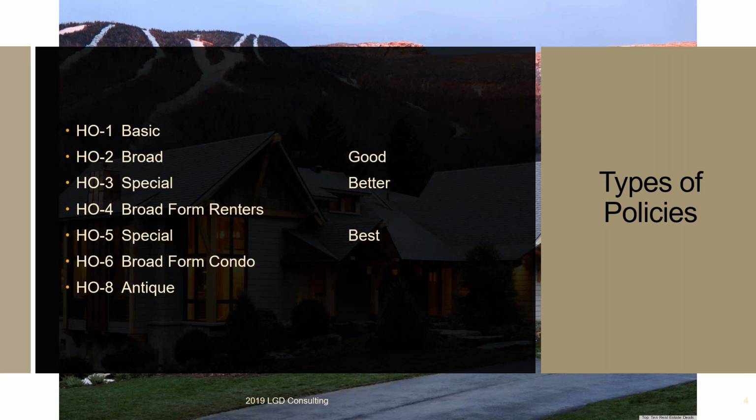So there's different types of homeowners policies depending on what you need. We have an HO1 basic form, which in some states they don't even sell anymore. California is one of those states where we don't even sell the basic form. Very rare to get that as a test question. HO2 is a broad form, which is a good program if you own a home. HO3 is a special form. That's even better if you own a home.